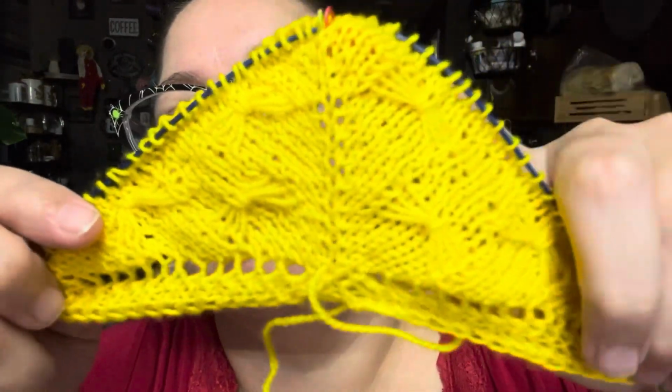But everything else that I have for this is leftovers from my Recalibrate, which is BFL by Pretty Twisted. So it's kind of a scrappy cowl that I'm doing. So that's what I got there.